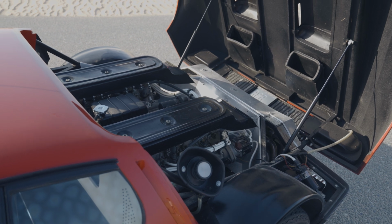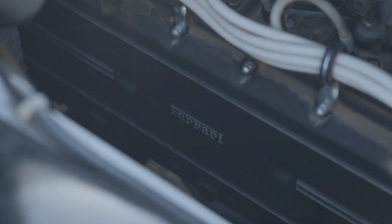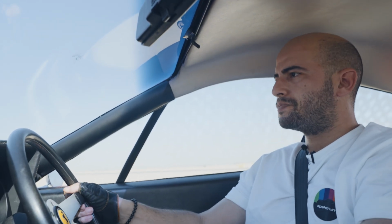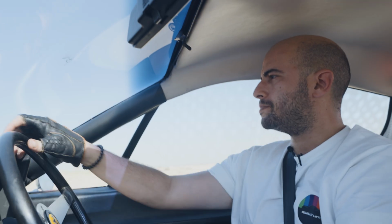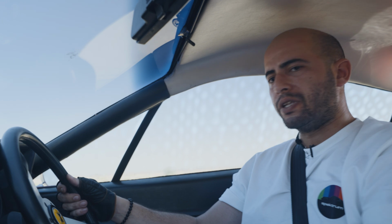So not only is this the first mid-engined V12 production car from Ferrari, it's also the rarest. Only 387 cars were produced. The F50, they made 349, okay, it's a bit rarer. This is car number 106, and it's one of only 88 believed to have been delivered new to the United Kingdom.